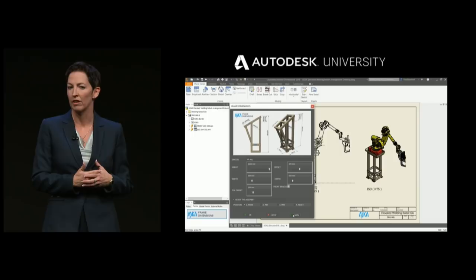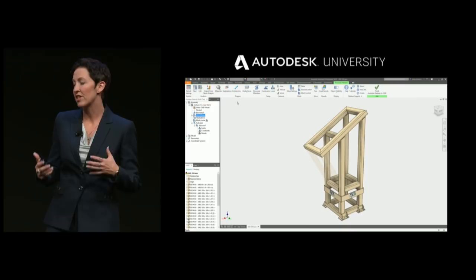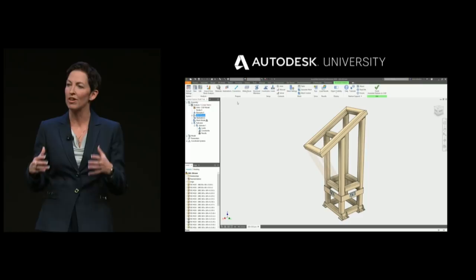iLogic is an incredible design automation tool that will be of particular interest to you in the audience who are designing configurable products. Sales configurators can significantly accelerate the time from initial design to final delivery. Remember that 20% time savings that I was just referring to? But while ensuring that your products meet manufacturing requirements, which is critical.